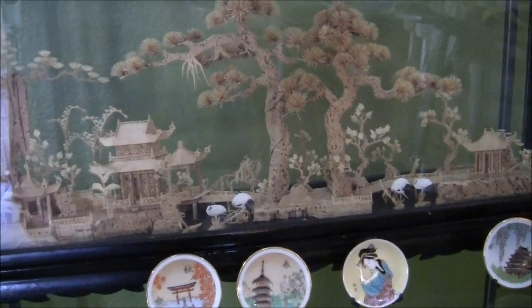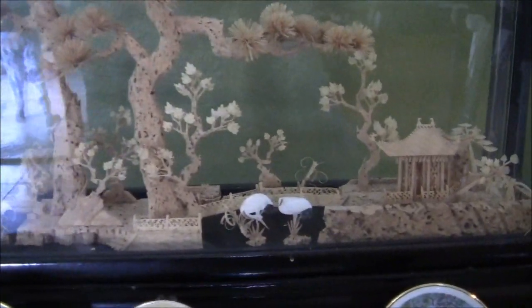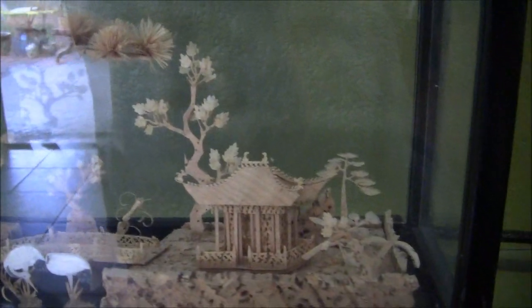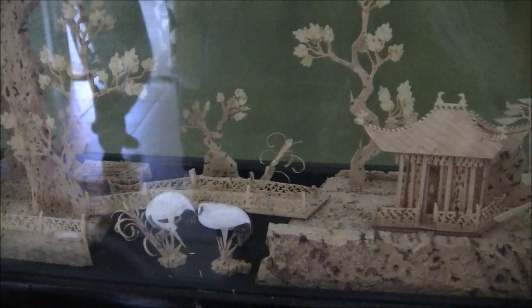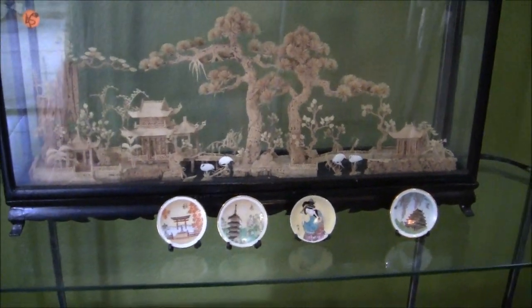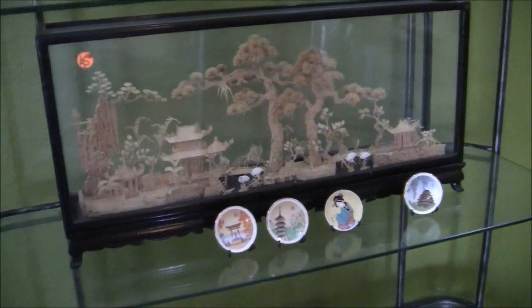It's only $4 to $5. That is really cheap. I guess it's made out of cork. But how do they do that? That is so beautiful. Look at the detail on that. Beautiful with the storks. Love that. It is gorgeous. Look at that beautiful thing.